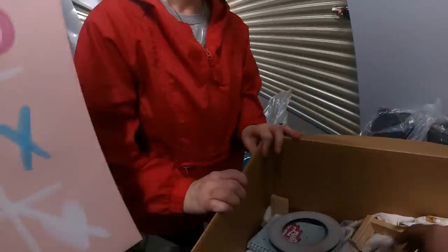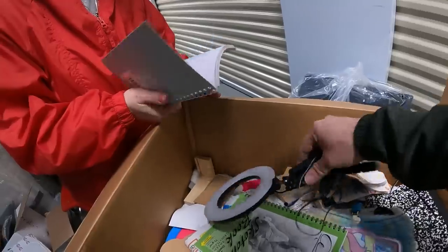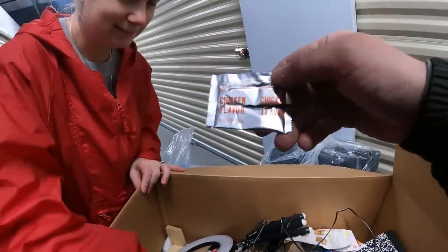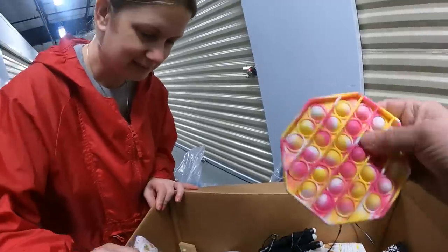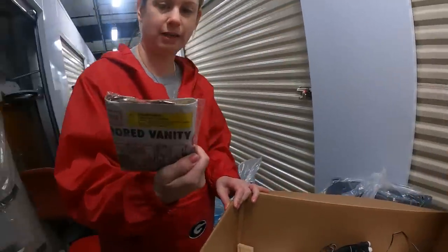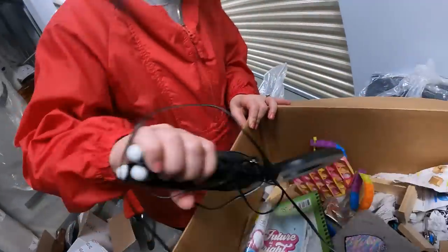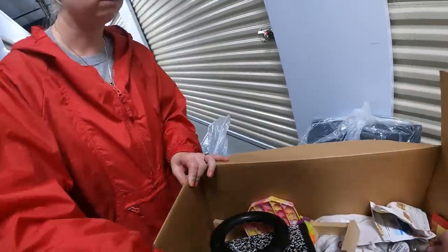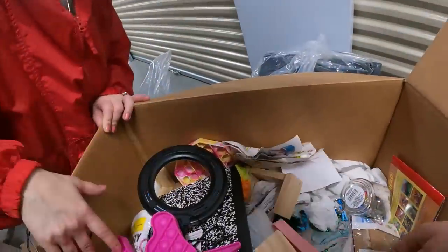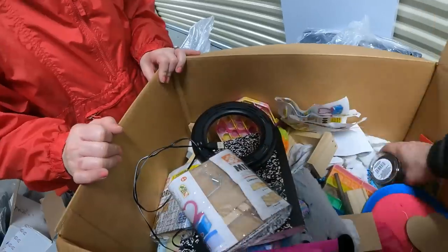Tic-tac-toe. Oh, we got a little selfie light here. There's a big one over that way, but here's a small one. Just odds in it. We got an open thing of chicken flavoring. Here's another Poppet. Another Home Depot Poppet. Oh, one of those little things. There's a bunch of Poppets in here. There's a Poppets unicorn. More Home Depot little kits.